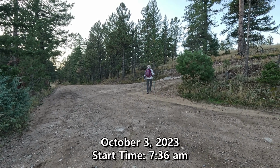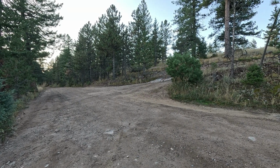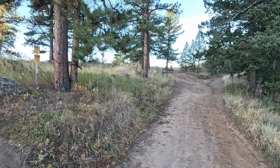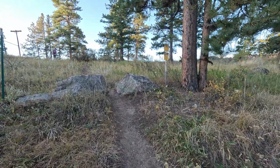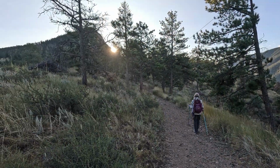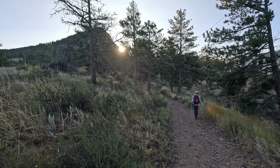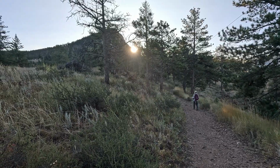Official start time, 7:36. And then right here before the road ends is the beginning of the trail. And if you start off at the trailhead and you're a little cold, that's okay, because this one warms you up quick.